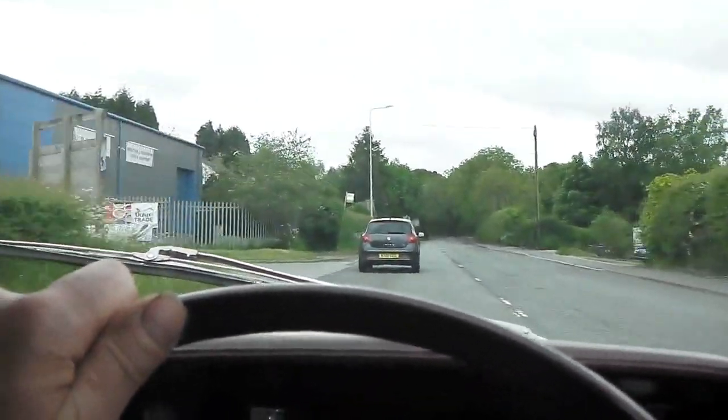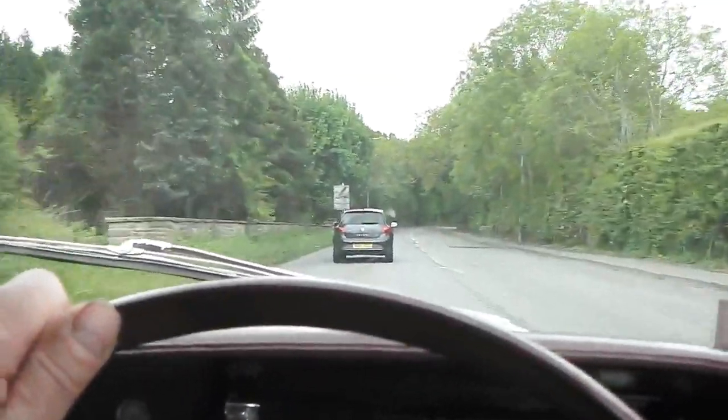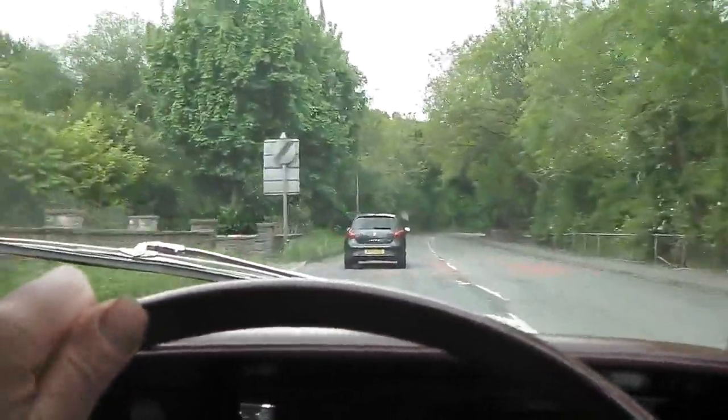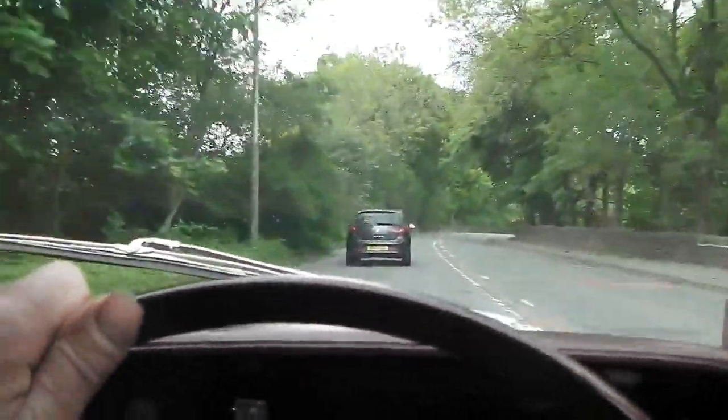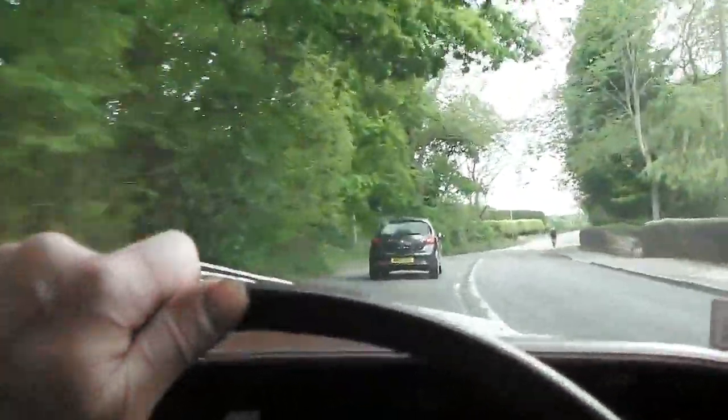Hesitant driver in front. We're now in a 60. We can take this if we want. It's our call. Safe and legal to do so. Nope, we've got a single line. We can't do that. Not safe, not legal.